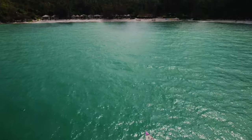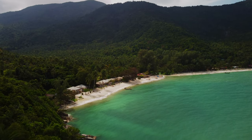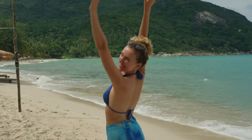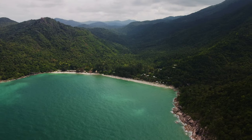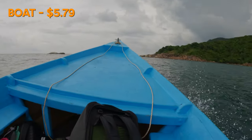At number one, we have the beautiful Bottle Beach. Bottle Beach is one of the most beautiful beaches either of us have ever been to. So we really are on one of the most secluded parts of Koh Phangan here. It takes about a 15 to 20 minute private long tail boat to get here. That cost us about 200 baht per person. White sand, blue seas, mountains, palm trees all around you. It really is so beautiful.